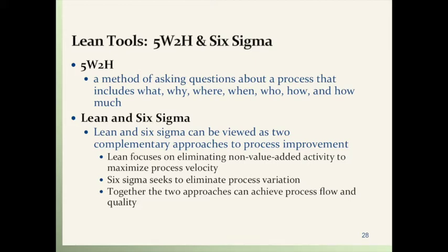And sometimes you get to the end of asking those questions, and it's like, well, why can't we just eliminate this step? And that's where you get non-value added steps, that you can find and eliminate some of those.